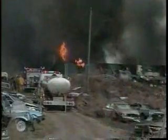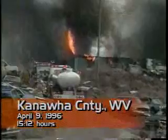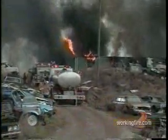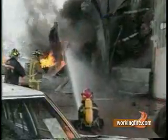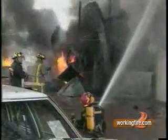Well, anytime you're dealing with a junkyard, you're dealing with all kinds of different hazardous materials. There's materials in the actual construction of the vehicles, the tires, the oil, the gasoline. There's just a myriad of different things in an automobile junkyard that can really get you.